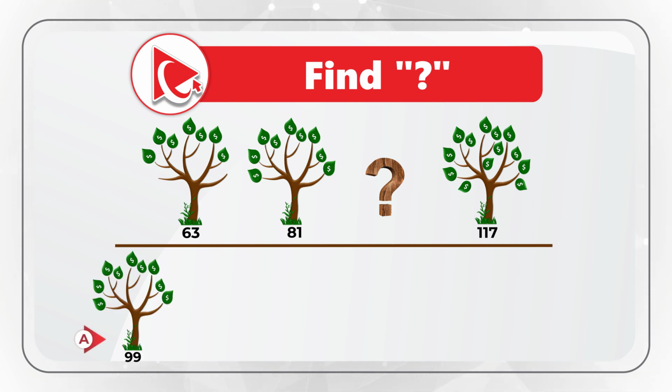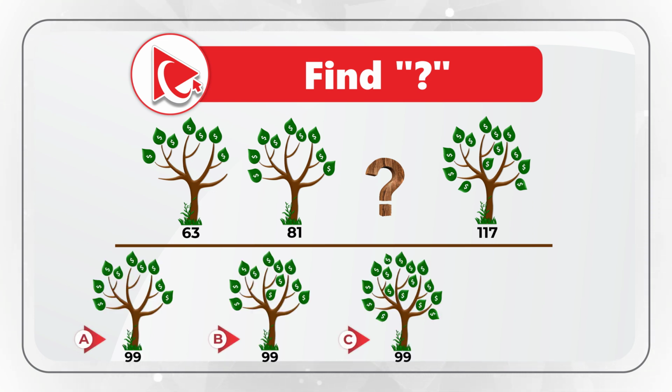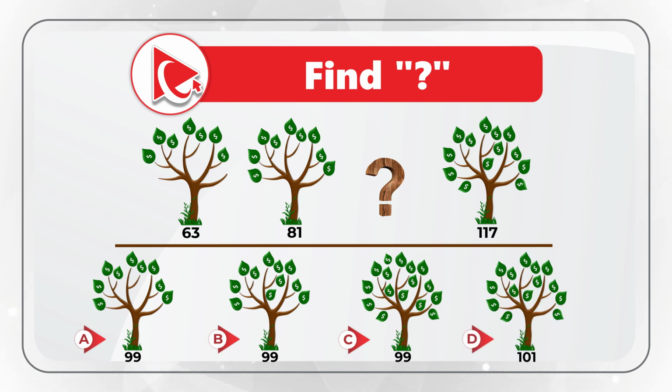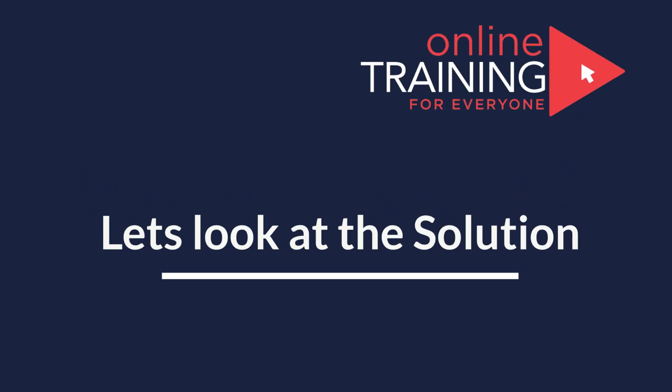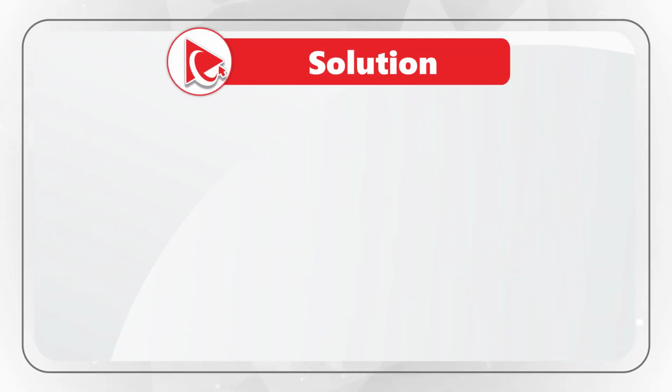Choices A, B, C, and D. Take a close look to see if you can find the right matching one. Maybe pause this video to see if you can come up with the solution. On my end, I am moving forward to share with you my version of the answer. And obviously, if you have a better way to solve it, please make sure to post in comments.